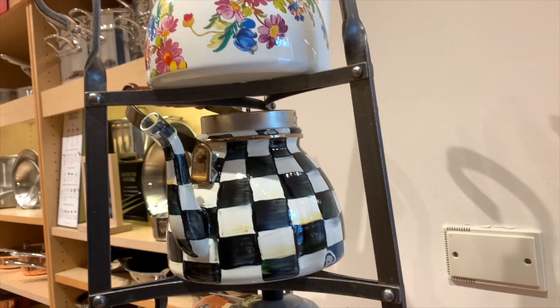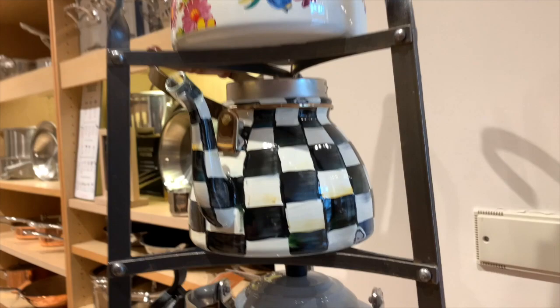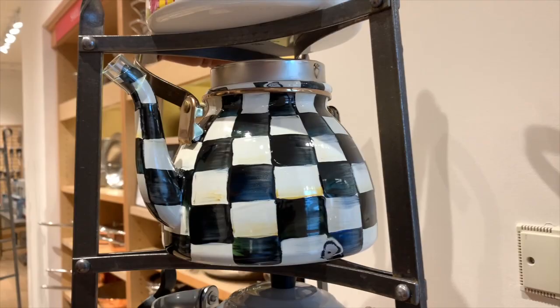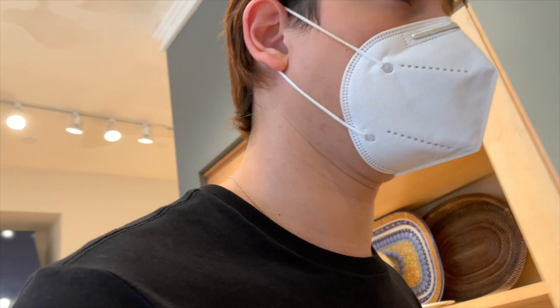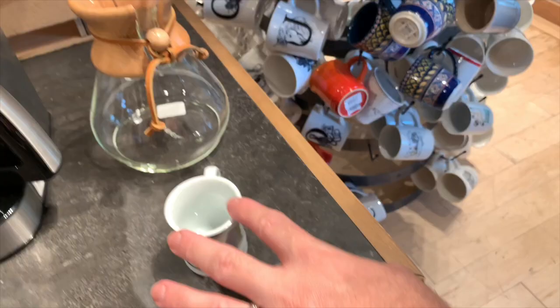Yeah, and it will go with our kitchen, actually. She has the black and white one. No, but this one will go with our kitchen. Checkerboard, yeah. I really like that. But they don't have it. They don't have that one? Nope.